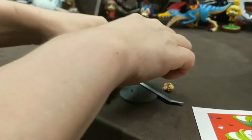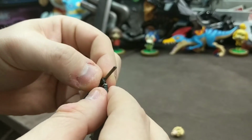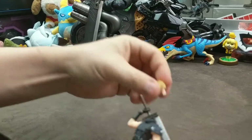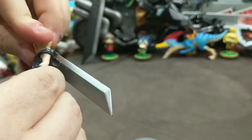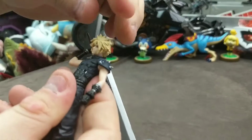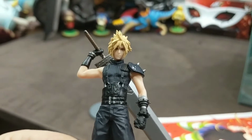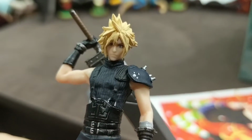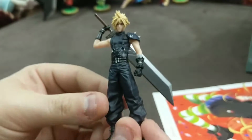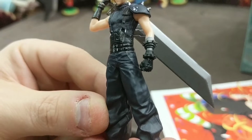Alrighty, so we have... Let's throw his hand on here. And his hand is part of the sword, that's funny. So he's in his iconic pose. This is him looking up at the Shinra Tower, or in his victory pose. So, this makes a bit of sense. But he does have a far more dynamic pose, I think. And the hair is actually more decent than I expected. Considering the scale, just for scale, these guys are pretty small. About 2 to 3 inches high.